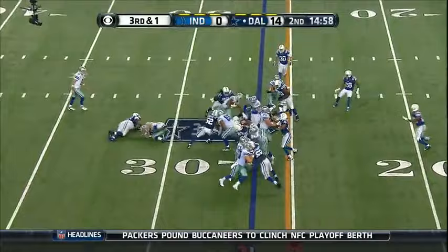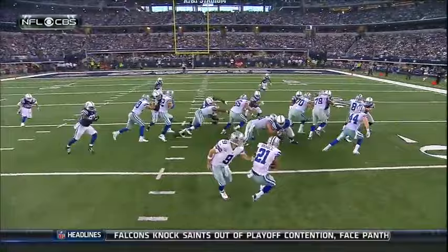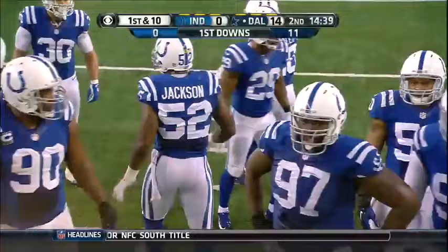3rd and 1, and it's Randall, and he could have been stopped behind the line, but he's able to shake it off, pick up 2 and a first down. It was early contact on him, or tried to be, to Chapman. So Randall getting this series, and he's got 4 carries for 20 yards.